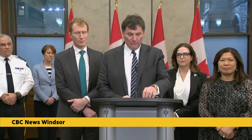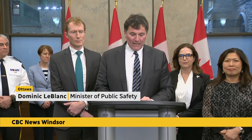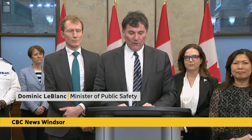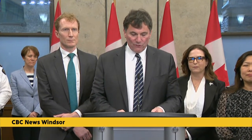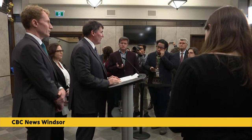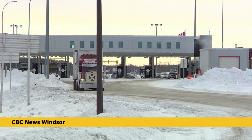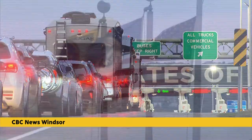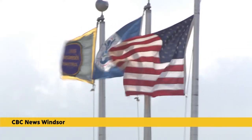Ottawa has unveiled details of its plans to secure the Canada-U.S. border in response to Donald Trump's tariff threat. Our new border plan, backed by an investment of $1.3 billion, will secure our border against the flow of illegal drugs and irregular migration, while ensuring the free flow of people and goods that are at the core of North America's prosperity. The public safety minister says new measures will include information sharing and improving coordination between law enforcement agencies. He also hinted at investing in new tools and technology to detect drug trafficking.